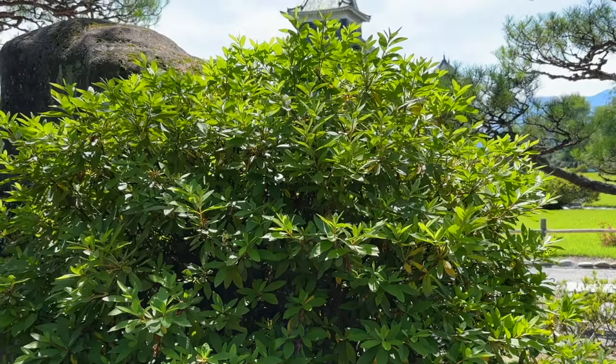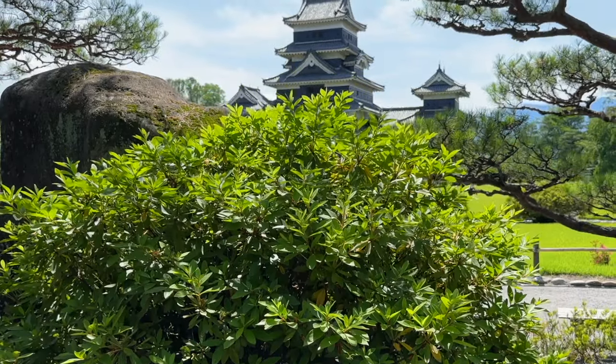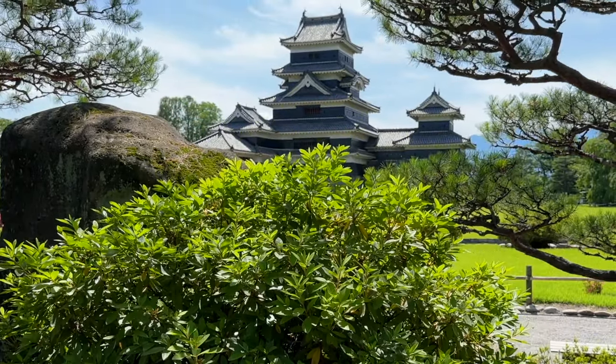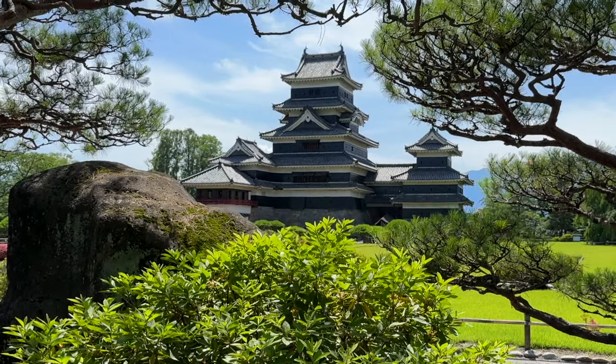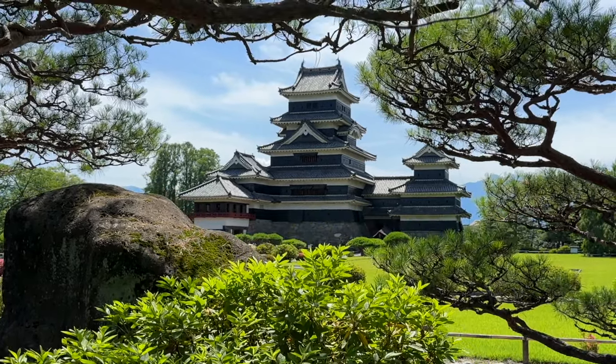First and foremost, Matsumoto is home to one of Japan's most beautiful and well-preserved castles, Matsumoto Castle. Unlike the massive crowds in larger cities, here you can truly savor the beauty and the historical significance of this national treasure at your own pace.